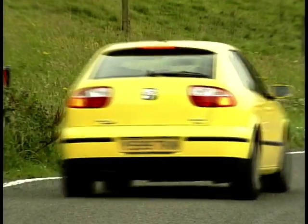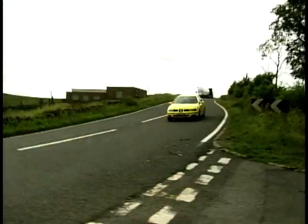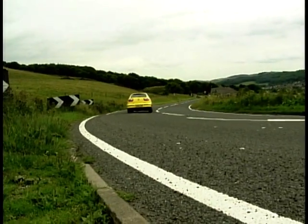For starters, we get a whopping 180 brake horsepower out of that 1.8 litre engine, as opposed to the puny 150 brake you get with the Golf. Now that means your 0 to 60 time is a stonking 7.7 seconds. Warm hatch, this ain't. Now the ride on the Leon isn't as refined as the Golf, but I reckon in a car like this that can be a good thing.